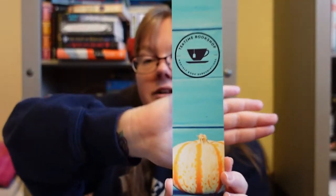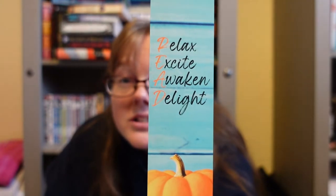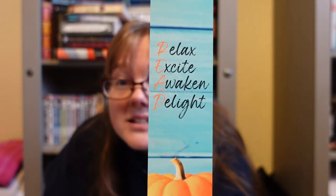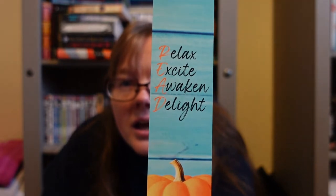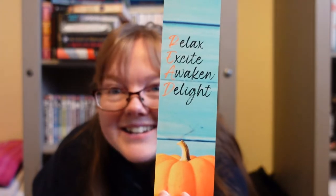Okay, so this is the October bookmark and postcard. It's got a pumpkin. Oh, I don't know why I put my hand on it. There, you can't see it. It's got a pumpkin on it. It's so cute. And then on the back, another pumpkin. And then writing. I'm going to try and read this backwards. So it says read. So read is relax, excite, awakening delight. I can do it. That's so cute with the little pumpkins.